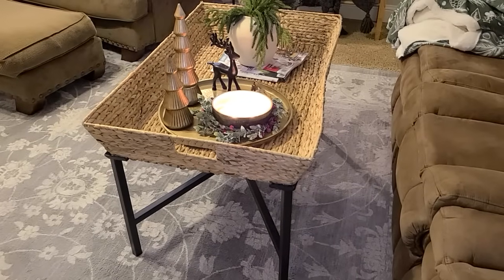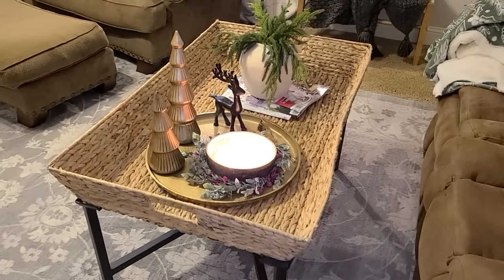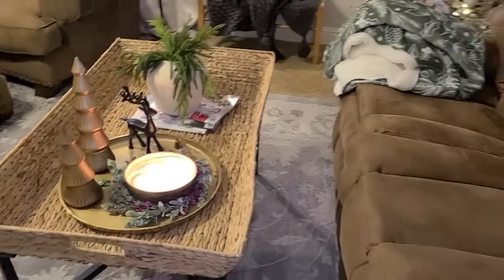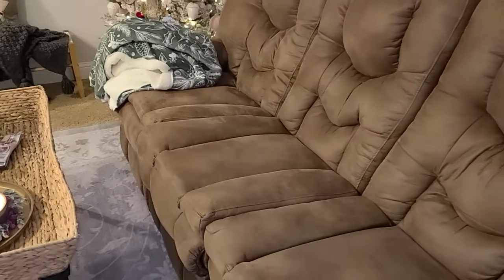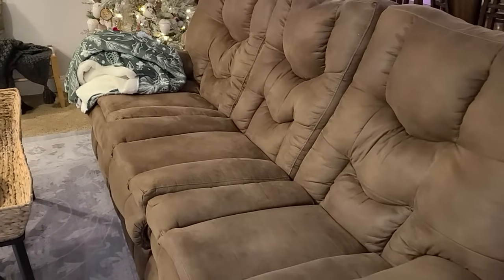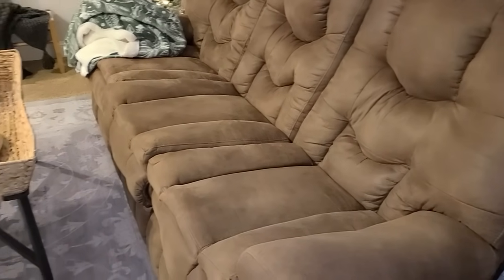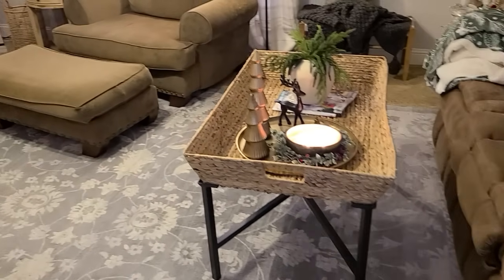We're going to start off just by adding a few more touches here in the living room. I've got some stems to add to that little vase right there. I've got some gorgeous new pillows to add to the couch. I've got some oak pillows, and I picked up some gorgeous green velvet pillow covers to go here on the couch. And then I've got these two end tables that I need to decorate.